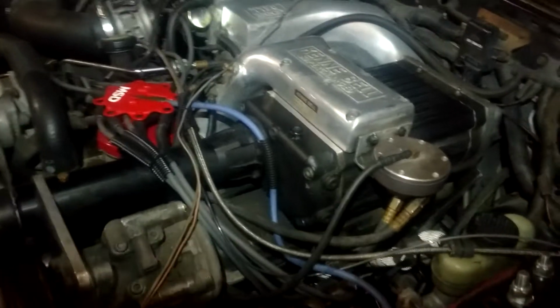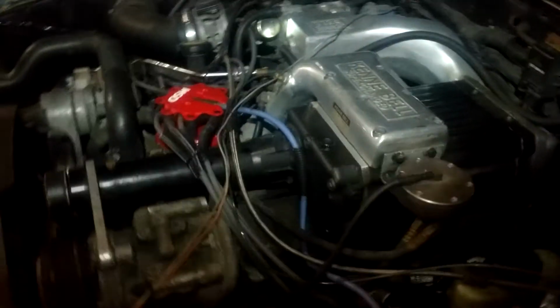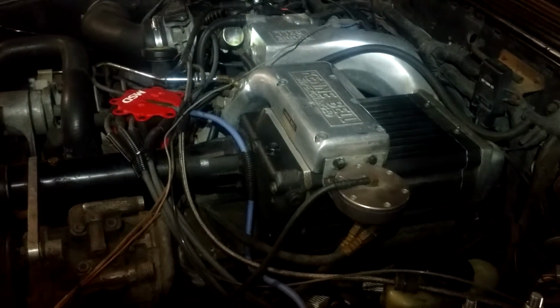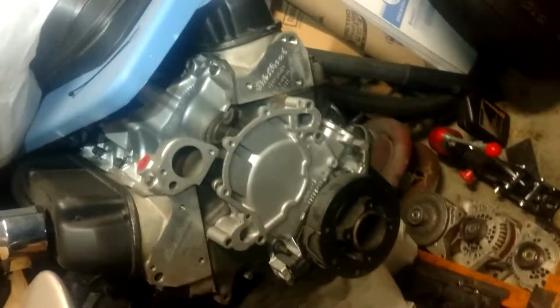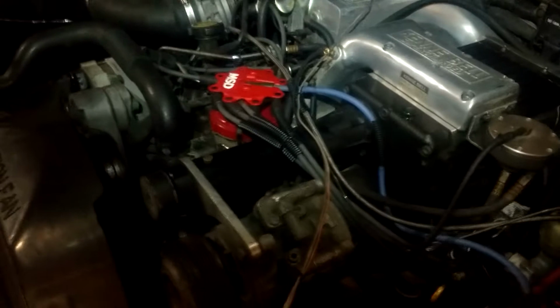As far as rebuilding goes, I'm at a point where I need to upgrade, and I was going to go to a 2.2, which bolts up into these manifolds and all, but it's the same deal with those. I got this motor here built, 400 horse, built to handle 18 psi, and it's just time to move on. So I'm going to part it out.